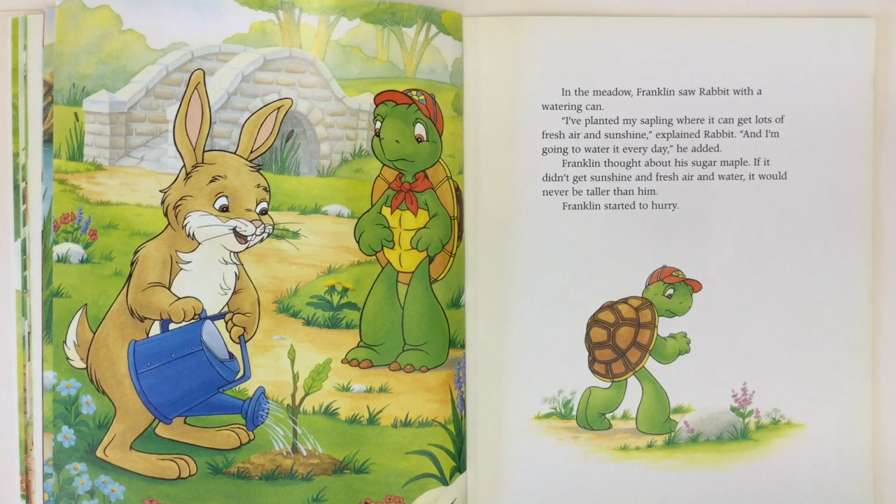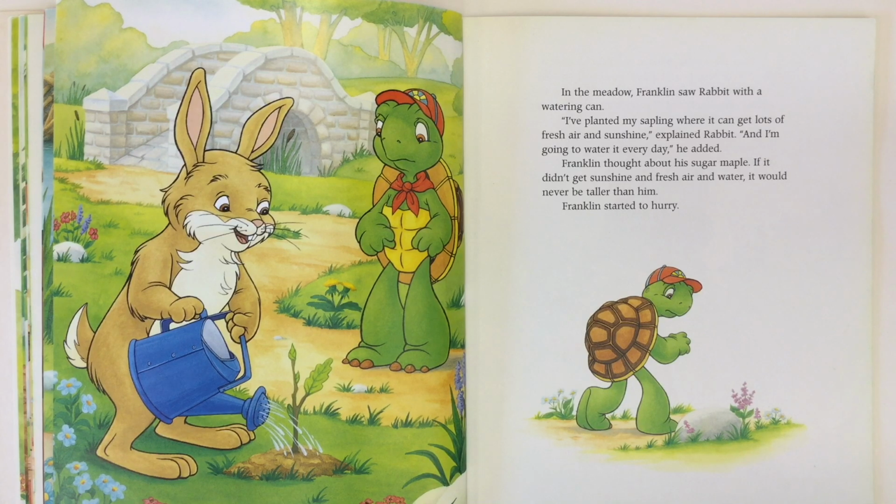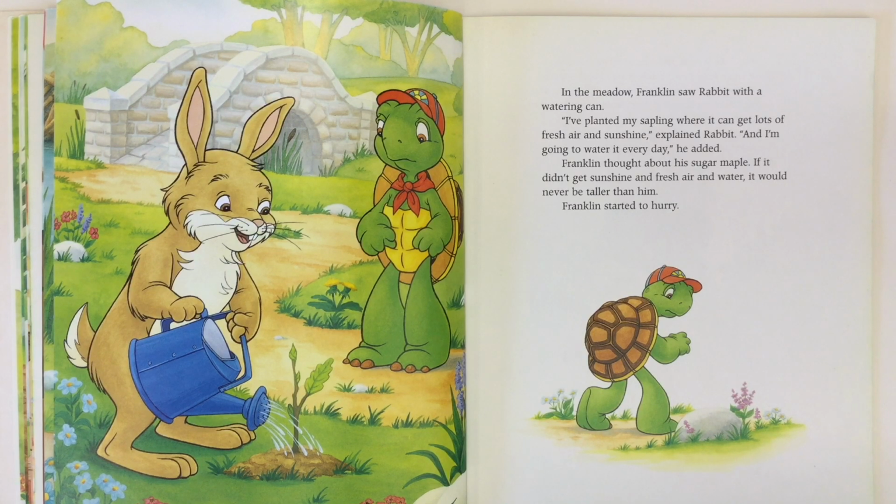So Franklin saw Rabbit with a watering can. "I've planted my sapling where it can get lots of fresh air and sunshine," explained Rabbit, "and I'm going to water it every day," he added. Franklin thought about his sugar maple. If it didn't get sunshine and fresh air and water, it would never be taller than him. Franklin started to hurry.